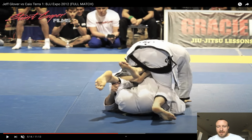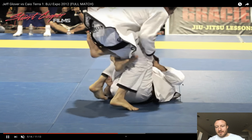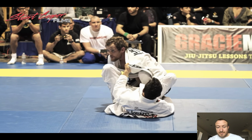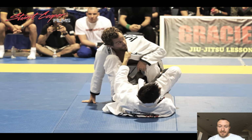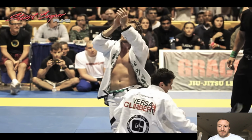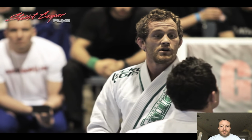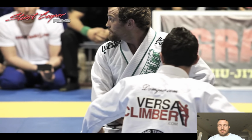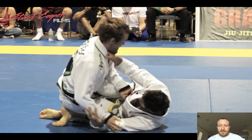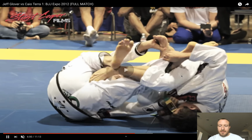So it's interesting. Kyle gets like a butterfly sweep here. Glover rolling Kimuras. Yeah, looks kind of like a rolling Kimura, but I don't know what they said there. That was an interesting little exchange. Kaio inverting the Mbola ring.